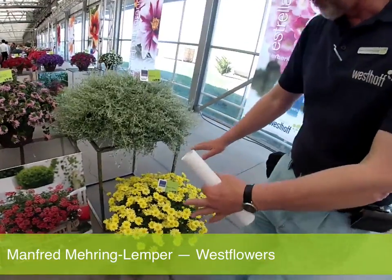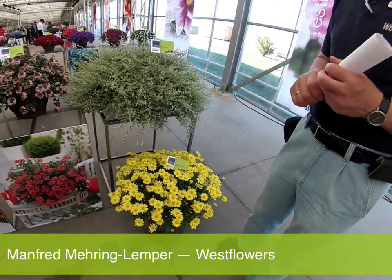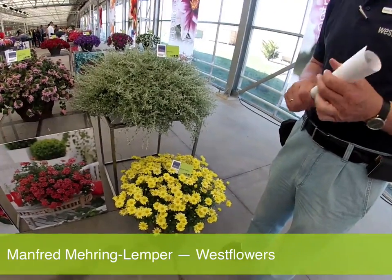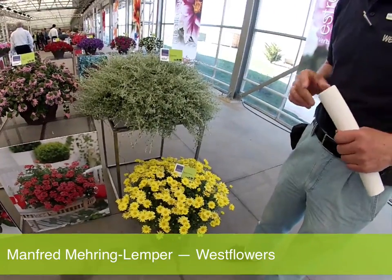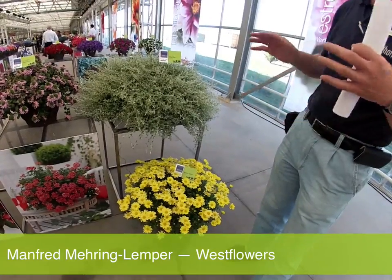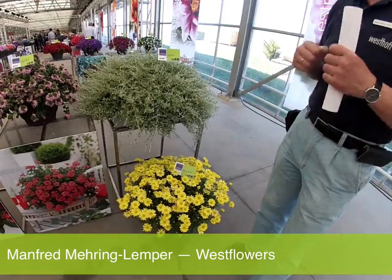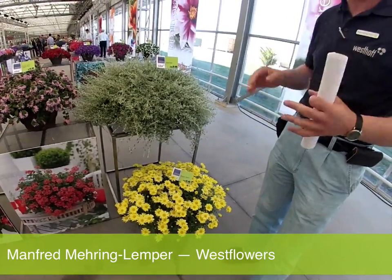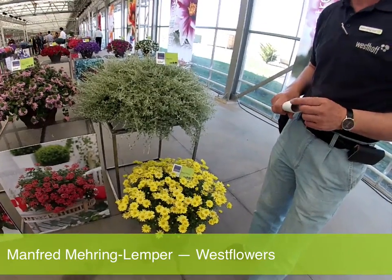Let's stay on the ground. Beauty Yellow. It's a standalone Argyranthemum. It took some time to make it popular, but now the sales are rising like rockets. It's the best yellow on the market. It's more compact than Butterfly and Flutterby. It's much earlier. It doesn't fade out. It nearly has no flower break under hot conditions. So up to now, it's the most perfect yellow Argyranthemum on the market.